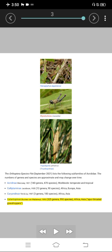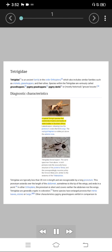Diagnostic characteristics. A typical tetrigid species that commonly inhabits arid banks of water bodies in southern Africa. Lateral aspect, showing how the pronotum covers the hind wings. The vestigial tegmen is visible just above the anterior coxa. Tetrigidae dorsal aspect. The same specimen from above. In both pictures note the unusually heavy structure of the posterior femur, and the correspondingly massive pulley-like femorotibial joint, similar to the anatomy of the Tridactylidae.